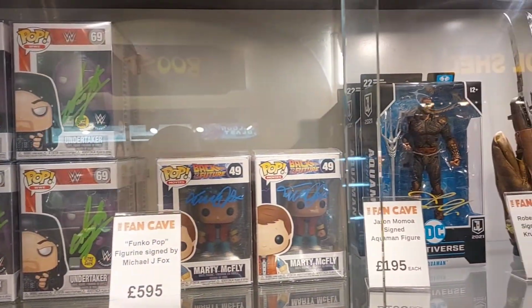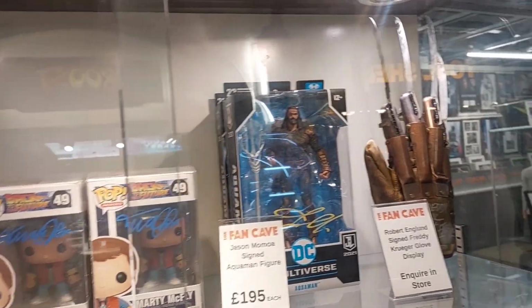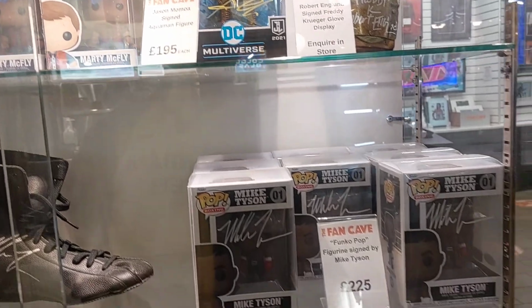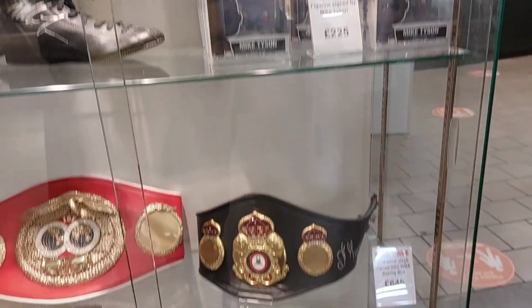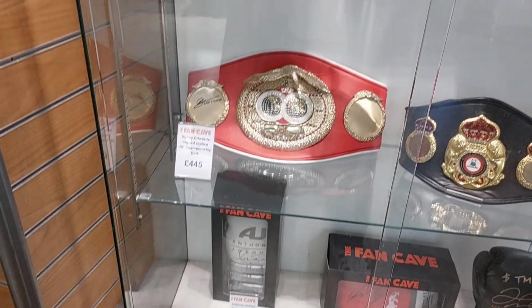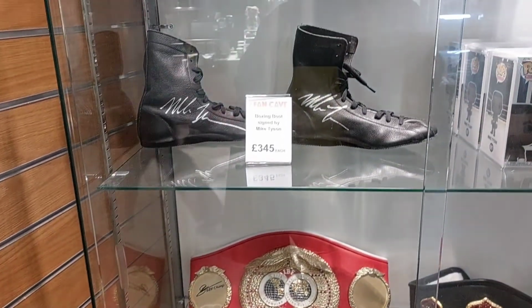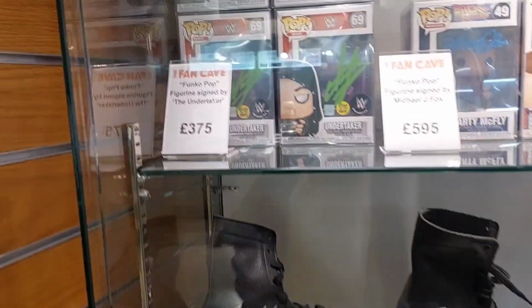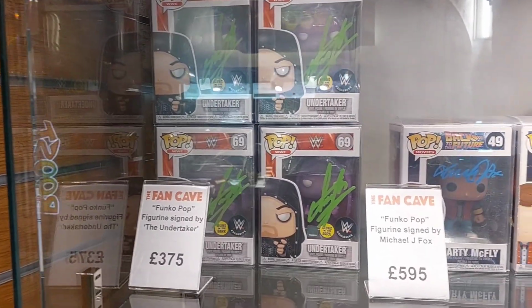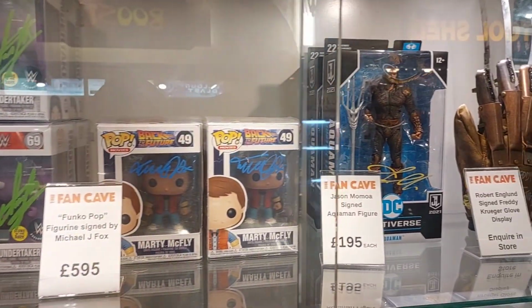Then onto this merchandise shop, where there were some signed Funkos. They had The Undertaker, Marty McFly, and Mike Tyson. So some really good Funkos there. If you like your signed ones, you can buy them pre-signed. Quite a hefty price though. I will let you know that first, but some really big celebrities. A really nice shop, to be honest with you, this collectibles shop.